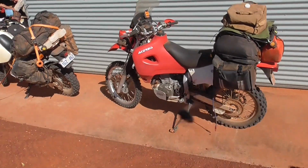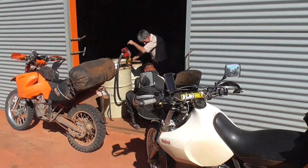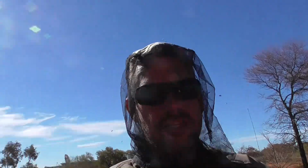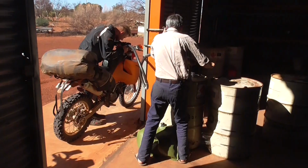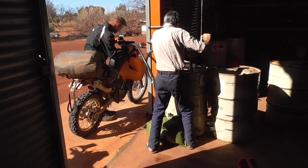Just getting the bikes refueled out of the drum, and yeah, the flies are horrendous. If you can see, the flies are absolutely disgusting. Yuck. Yeah, no, Chris is nearly full. I think we ended up with more on the ground than we did in the bladders.